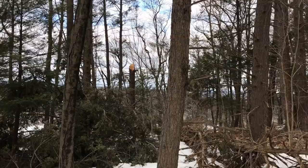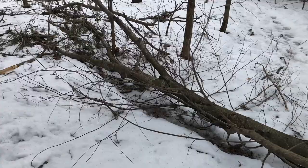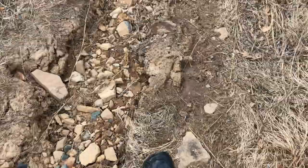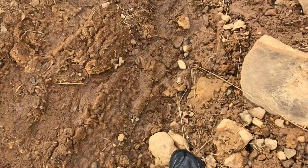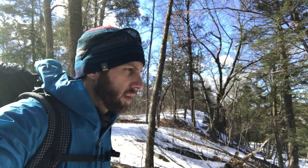Wow. This area just got decimated. Oh man, I am so glad that I got down here as early as I did. It warms up today. This is all going to be a giant muddy mess. Luckily I don't have to deal with that too much. I was planning on having a snack up here, but it's way too windy to be sitting around for too long, so I'm gonna show you.